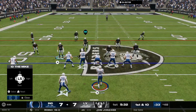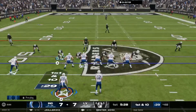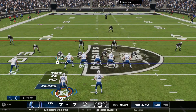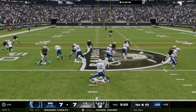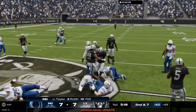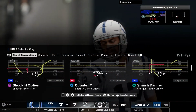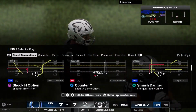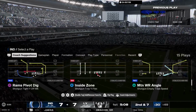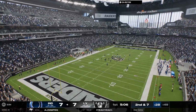First and 10, ball set up at the 48. From the gun, Taylor. And they sent it straight ahead, but the front stops him after a gain of 3. They got some positive yards. That's a good thing. But too many plays like that, it just is too hard to pile together, get first downs against the better defenses in this league.